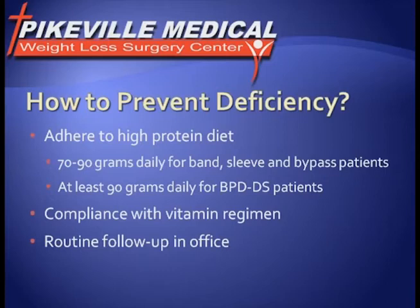And when you're able to add the foods back in, of course, a high protein diet with a lot of your lean meats. Compliance with your vitamin regimen. It is important that you take these vitamins for the rest of your life to prevent any deficiencies. And of course, routine follow-up in the office is key in identifying and preventing any further deficiencies.